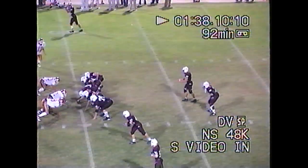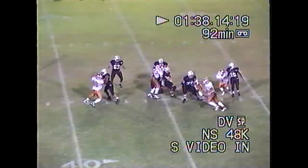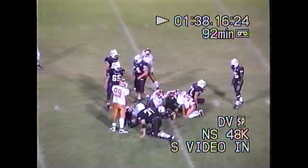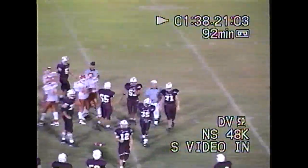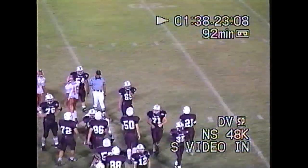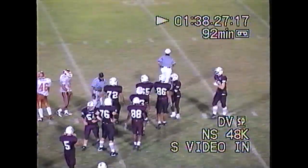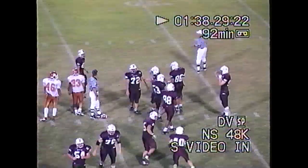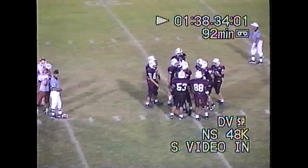Jonathan Vest, shotgun formation. Again, the Coyotes showing blitz. Vest, no time, will be brought down at the 35-yard line. So 42, Enrique Rodriguez. The Wildcats started the drive, picked up a couple of first downs, and the Coyotes. This will be the first punt of the night for Callallen, won't it? Sure will.